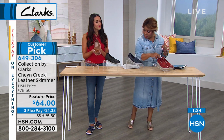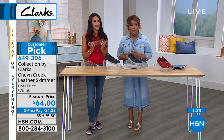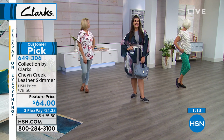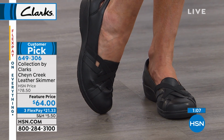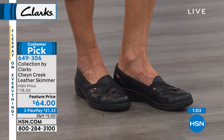Let's cover sizing once again, because you might be just tuning in. Sizes 6 through 12, medium and wide widths. And I should ask Mary Kate, Jan, and Jennifer, are you all wearing your true sizes? Yes. I would say across the board, in tonight's show, all the shoes are true to size.